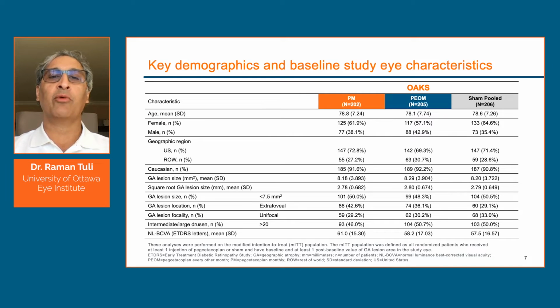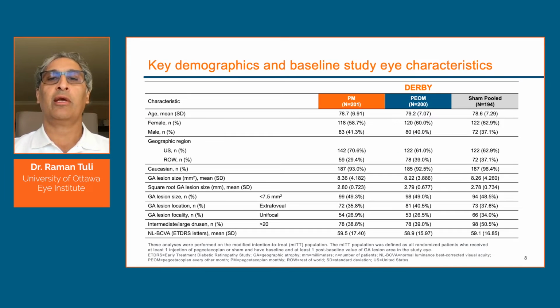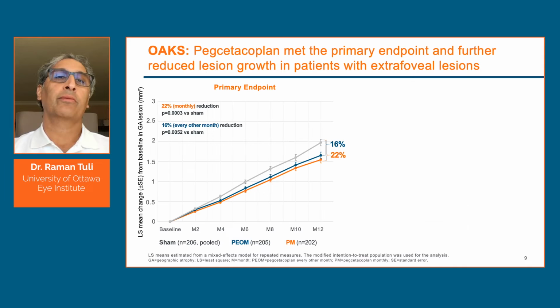With respect to the demographics in the OAKS and DERBY clinical trials, there was good representation through all cohorts. With respect to results, in the OAKS study, pegcetacoplan did meet the primary endpoint. There was a 16% reduction in GA growth in the every other month group and a 22% reduction in the growth in the Q monthly group.